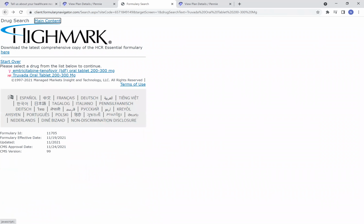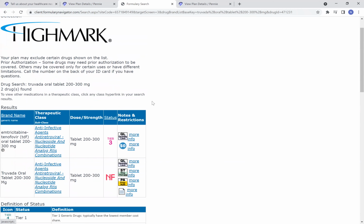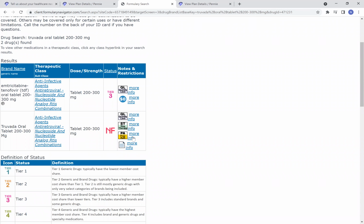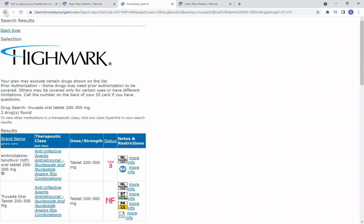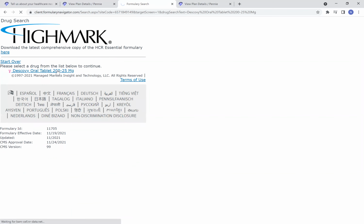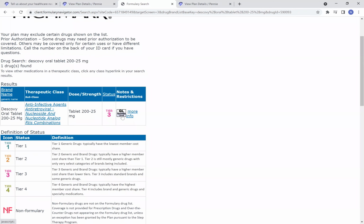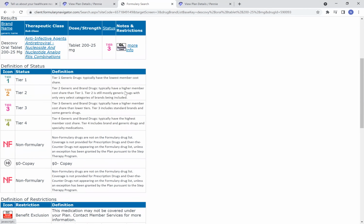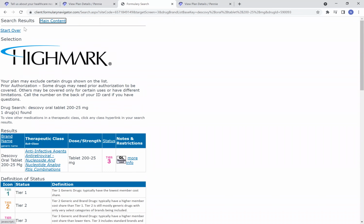We can go back and I'm going to press Truvada, the brand name. For the brand name, Truvada 200, 300 milligrams, it says that prior authorization is required, step therapy. This medication would not be covered with $0 cost sharing because really the health plan is covering the generic option. I'm going to go back and do this again for Descovy. Press search, click the medication. This one also is not covered with $0 cost sharing, but it does not have a prior authorization icon either. So that is just for one of the health plans.